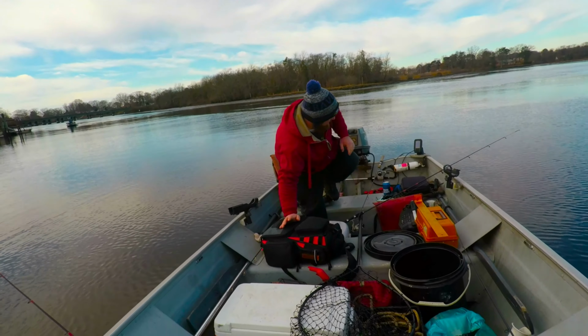Ooh. Got him. Nice. Right when I did that, turn the camera on. You got him. Come on. Don't horse it like that. Just keep the tip up and reel. Oh, okay. Oh, that's a big rockfish. Is it big? It's not big enough, though. Tip up. Tip up.